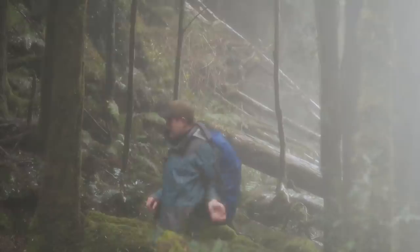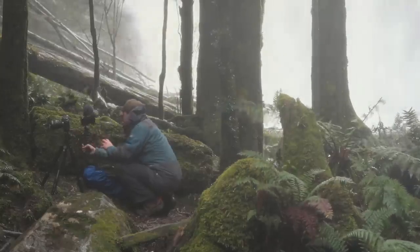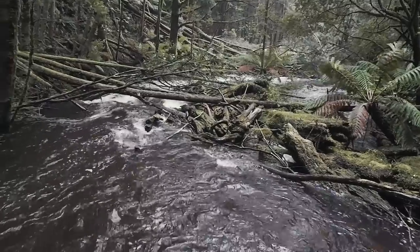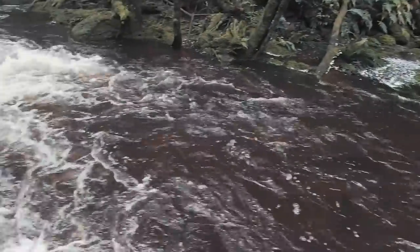Just come back a couple of meters. I've just ducked behind this log just for a little bit of protection. I got my bag down here and I'm setting up my camera because I don't want to be out in the mist while I'm setting it up. I got the 17 to 35. I've got the circular polarizer on the front because I'll try and engage that to try and cut down any glare. I've got a spot worked out where there are two small waterfalls that I'll use as some foreground interest.